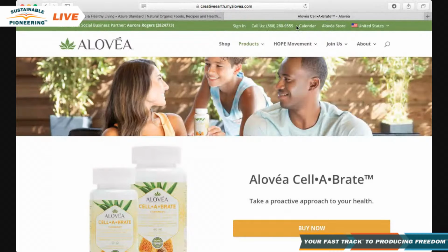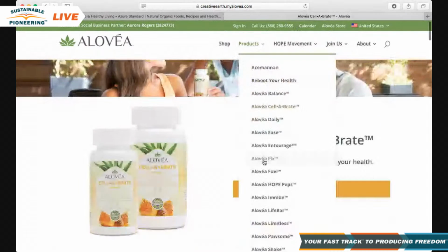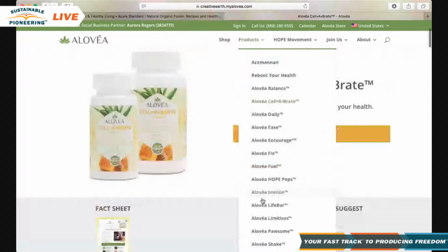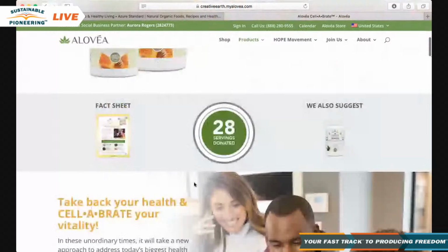Okay, so first, this is the link I provided below, creativeearth.myalovea.com, and you can shop here and see all the different products depending on what interested you most. This is how you can access those products, and we've been using them for about 4 years, and like I said, it's our go-to supplements because they're made with whole foods.